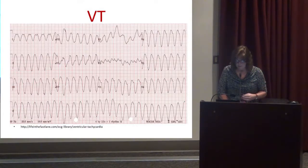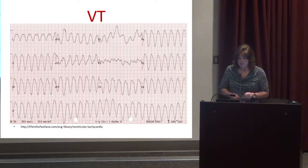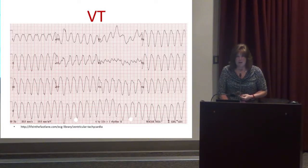Okay. What's this rhythm? Obviously, it's VT, right? Why is it VT? What are the characteristics of this rhythm? Wide complex, fast, and no P waves. It's pretty regular. Treatment for this rhythm: what's the first thing you want to do if you see this rhythm on your patient? Check a pulse. Good. And then what are we going to do? What's the treatment for a VT? Right, shock. And also maybe some antiarrhythmics if they're very stable.